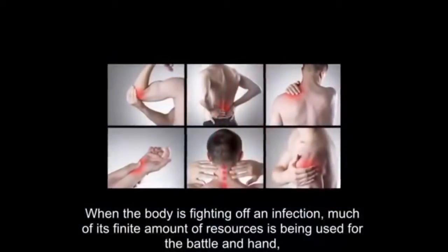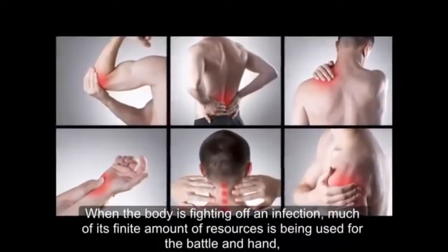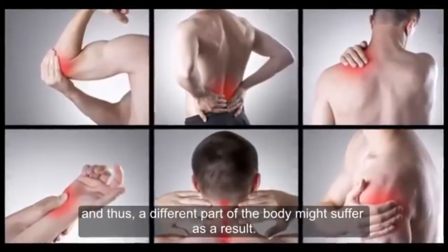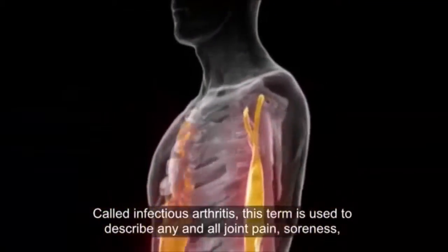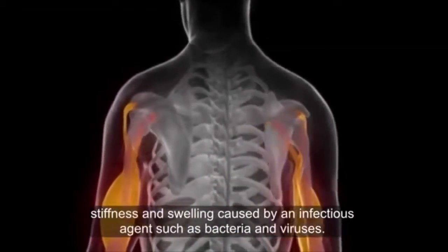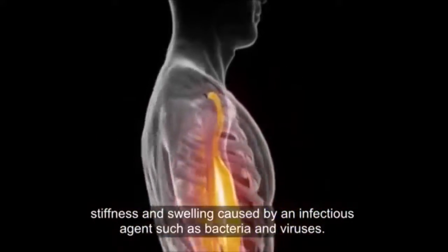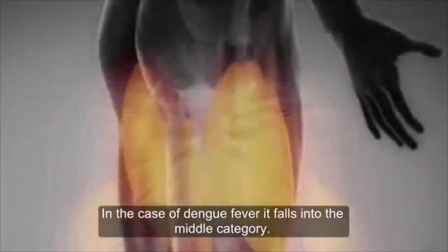When the body is fighting off an infection, much of its finite amount of resources is being used for the battle in hand, and thus, a different part of the body might suffer as a result. Called infectious arthritis, this term is used to describe any and all joint pain, soreness, stiffness and swelling caused by an infectious agent such as bacteria and viruses. In the case of dengue fever, it falls into the middle category.